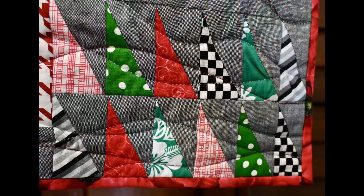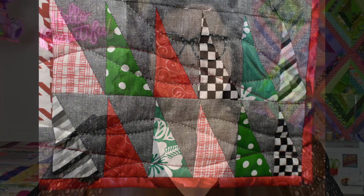When I realized that I was a block short of the layout that I wanted to do, I pulled out a smaller cube system with the same die and cut from the scraps to make a fill-in block, and that's what you're seeing here. And I placed it down in the corner and it gives it a little quirk, little personality.